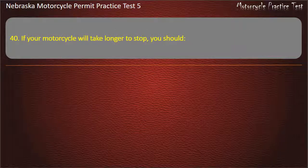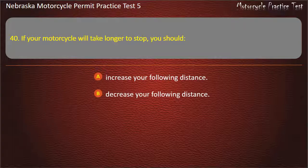Question 40. If your motorcycle will take longer to stop, you should increase your following distance, decrease your following distance, increase your speed, or change lanes. Answer: increase your following distance.